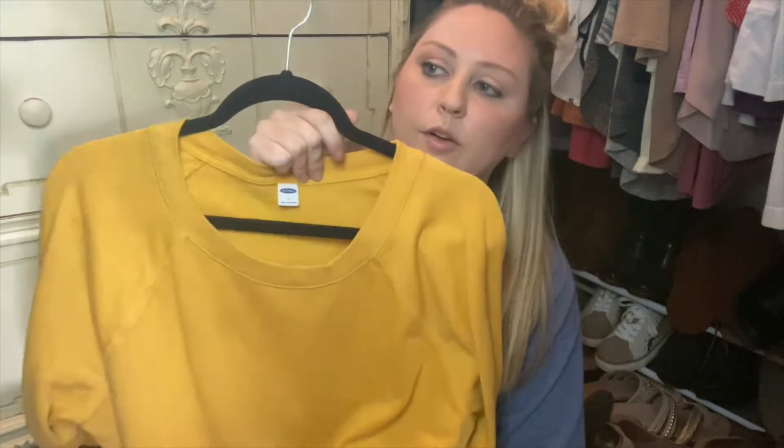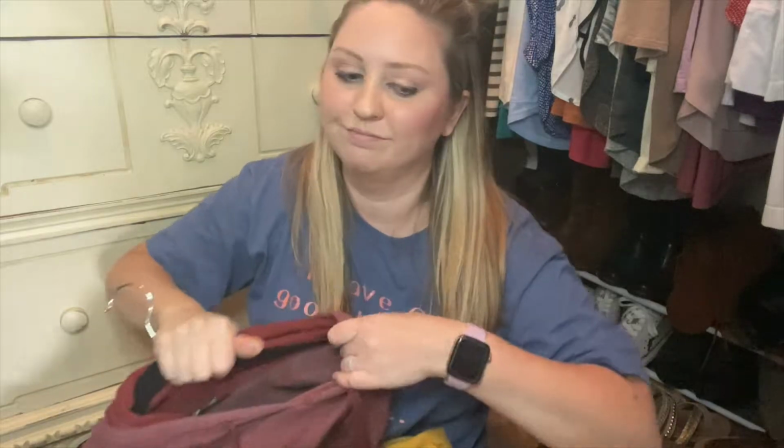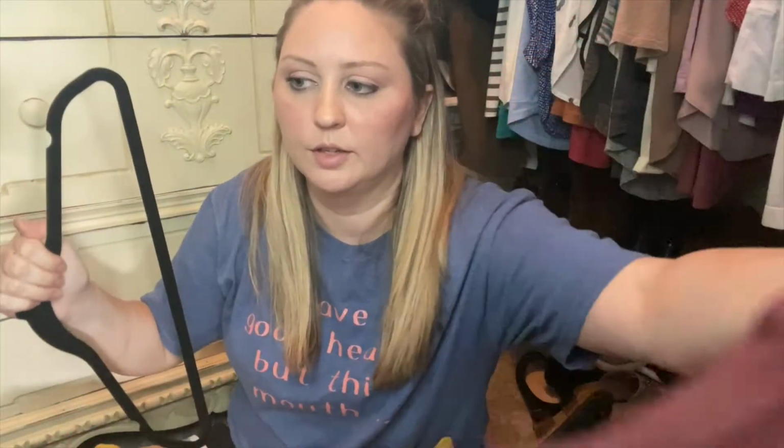Same with this Old Navy sweatshirt, great mustard yellow color. I have this North Face sweater. This one is great for bonfires, but I have others that are really great for bonfires as well, so I think I'm gonna let that one go. And then, still love that one.